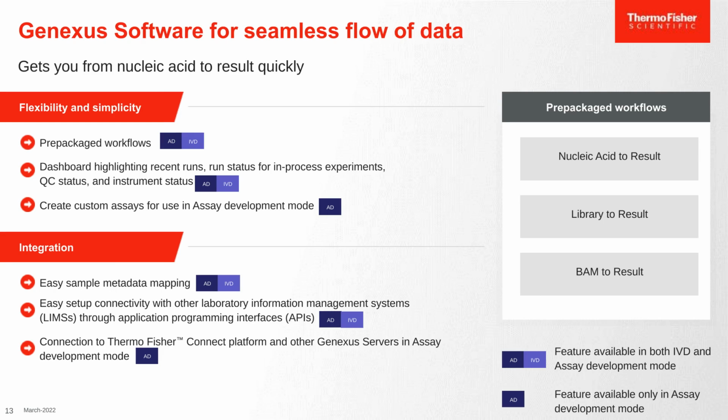Those prepackaged workflows run on either the assay development. You can see the little key there, the dark blue and purple shaded boxes. If they say AD and IVD, both those capabilities are available in assay development and IVD mode. There's a dashboard highlighting recent runs and run status for in process, as well as QC checks on inline controls, as well as the instrument status.